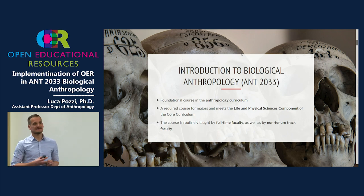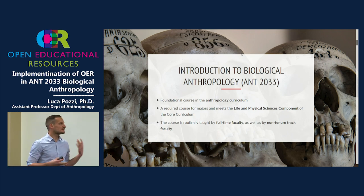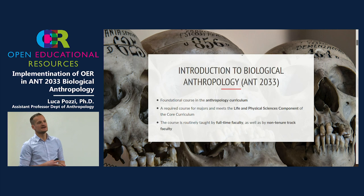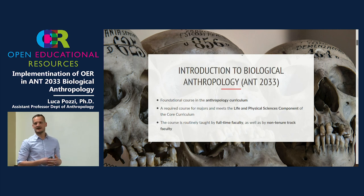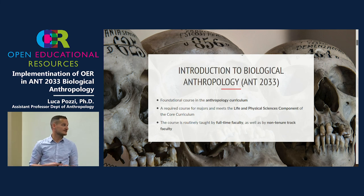So it actually meets the life and physical science component. That means that we have a lot of students, because every time the students have to take a class for a requirement in science, they see biological anthropology, say, oh, that's an easy one, and so I'm going to take this one, and then they realize that it's not that easy. But we have a lot of students, so we could actually serve a lot of students, as we'll see in a little bit.